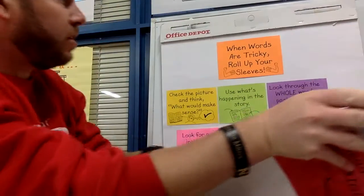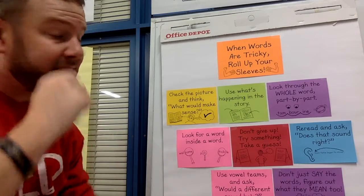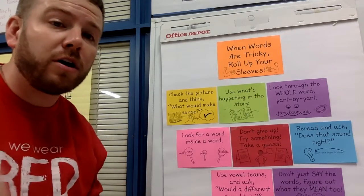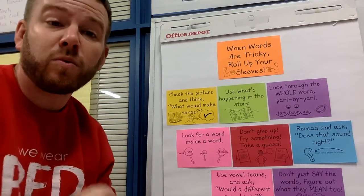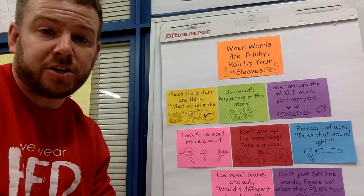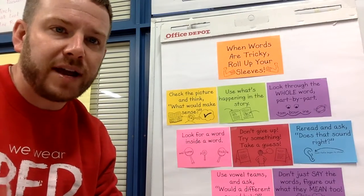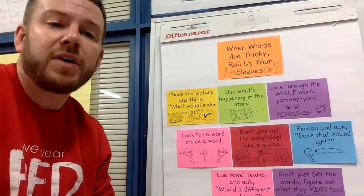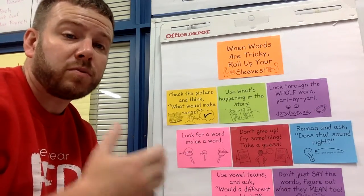So we're going to start moving into our second, what we call bend in this reading unit. And that's when words are tricky, we roll up our sleeves. Because if you've ever been doing hard work, you don't want your sleeves in the way. You push them up, you get them out of the way, and you get ready to do some work. Well, that's what we're going to do here with these words we're not sure of. And you may think you don't know what to do, but you already have so many strategies up here that you learned in kindergarten and first grade that we just don't think of our strategies or our ways to find out what this word means or what this word is.